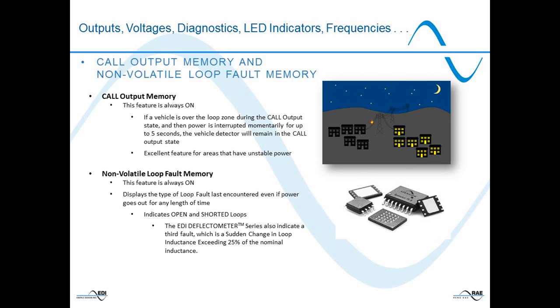All models offer the detect memory feature. This feature is built in and always on. When there are momentary power interruptions to the system between 2 and 4 seconds, the detector will maintain the vehicle output or call state. This feature is excellent for areas or cities that have issues with keeping a constant and stable power supply. Some models offer built-in non-volatile loop fault memory. The loop fault memory uses internal non-volatile memory to store and display the current and previous loop faults. Utilizing the front panel loop fault indicators and the 7-segment display on the EDI models, a power loss or reset will not delete this memory.